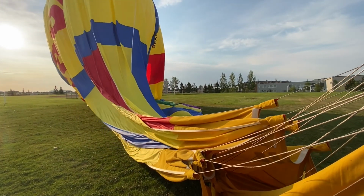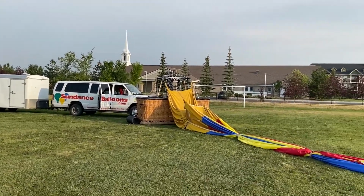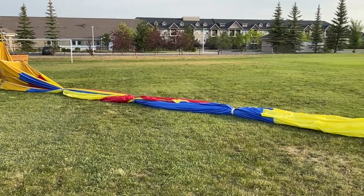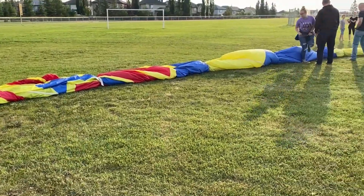Isn't that gorgeous? All right, guys, you're more than welcome to all jump out now if you like. Do the crew a solid favor and help them repack the balloon after the ride. Many hands make quick work and enjoy a complimentary glass of champagne afterward.